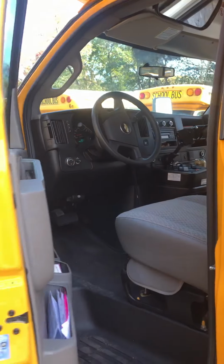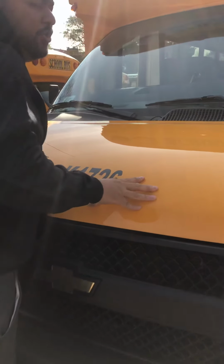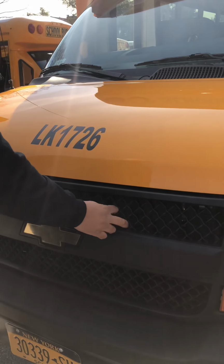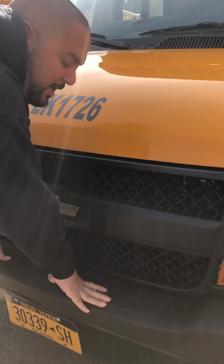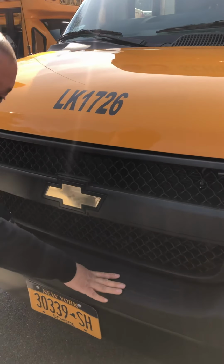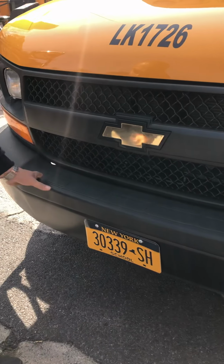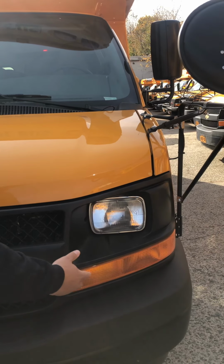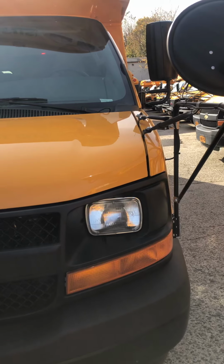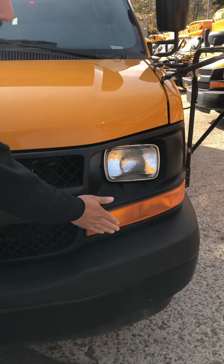Driver door, open and close properly. Hood, properly closed, secure to the vehicle. Rail, secure to the vehicle, in good condition, not cracked, not broken. Bumper, not hanging, secure to the vehicle, in good condition. License plates, not hanging, secure to the vehicle. Headlight, not hanging, not cracked, not broken, in good condition. Signal light, not cracked, not broken, in good condition.